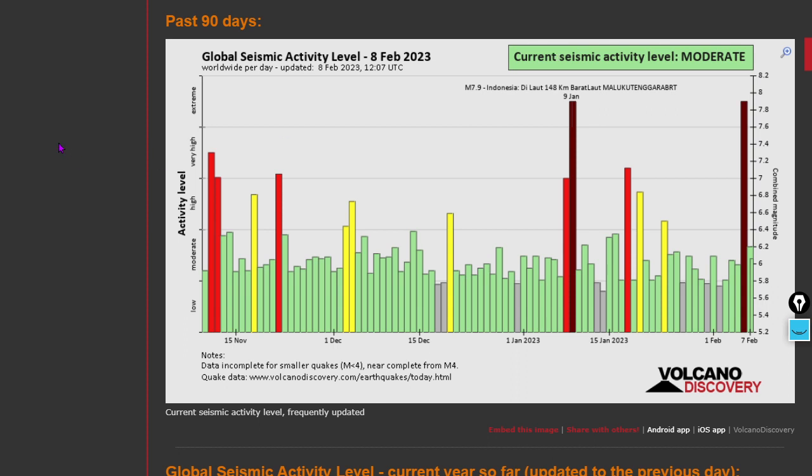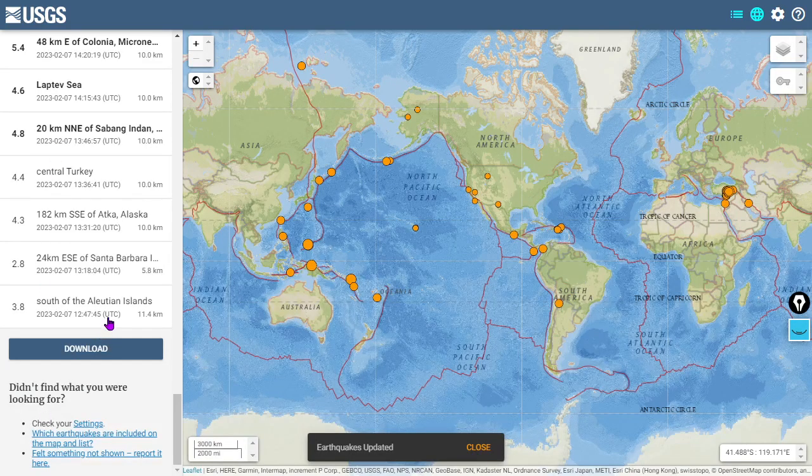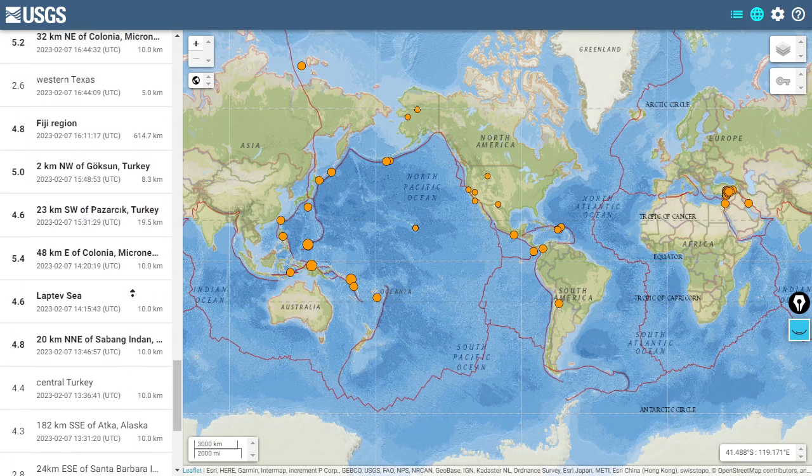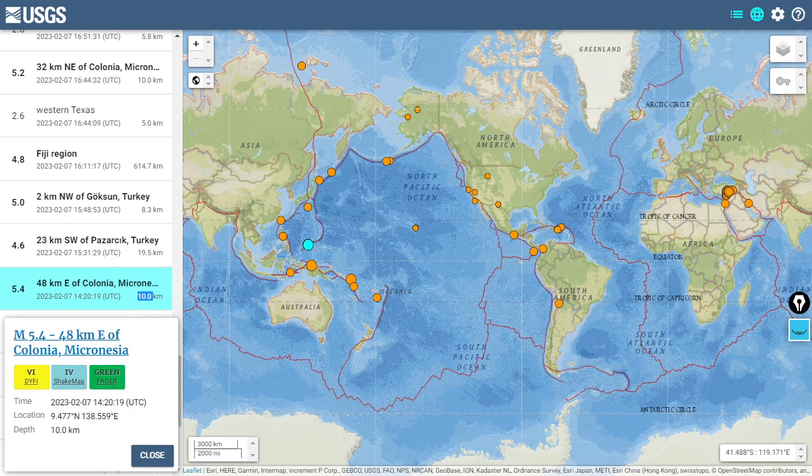Next, looking at seismicity, and of course the most earthquakes in the world have occurred in central Turkey over the past 24 hours, as they've experienced a loss of nearly 10,000 lives in the country of Turkey, following a 7.8 and a 7.5 magnitude earthquake. Since then, it's been pretty calm here, seismically speaking, over most of the rest of the world, although there has been a 5.4 in Micronesia.